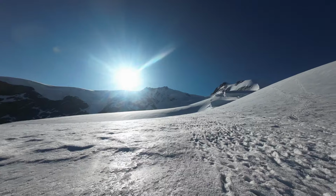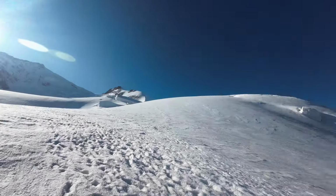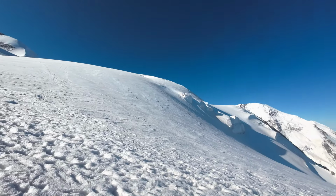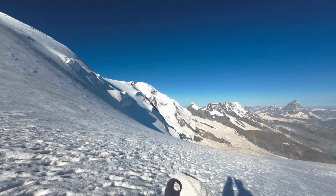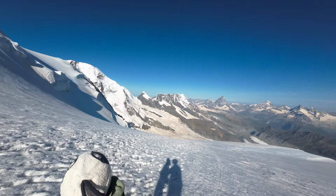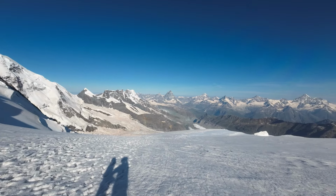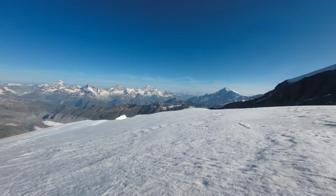There's a bit of a 360 coming up. Starting with Nordend and Monte Rosa, winding around. Pollux, Breithorn, finally the Matterhorn. That's the 360 just as the sun's come up.